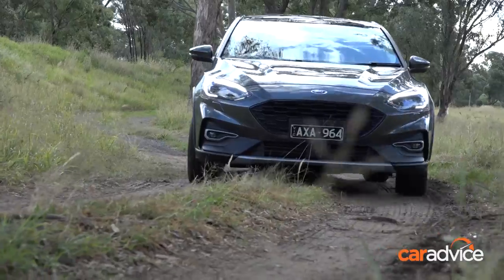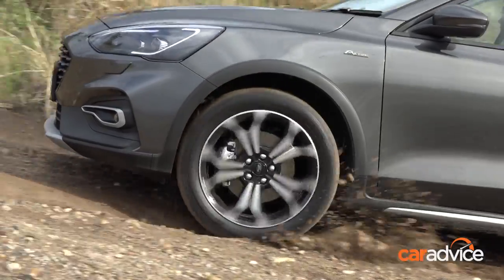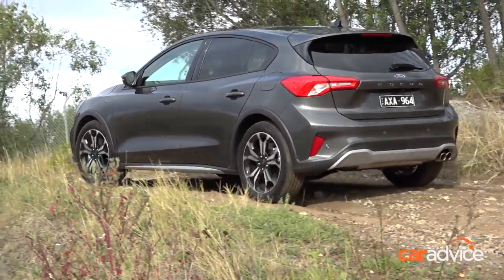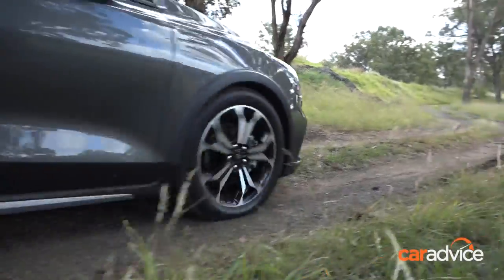It might have demanded more time and effort to get up there, but the Focus did negotiate our track, the front driven wheels spinning and causing a racket of stones bouncing off the underbody. Its modest ground clearance and lack of all-wheel traction put serious limitations on its off-road ability.